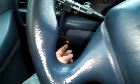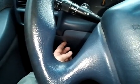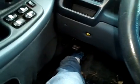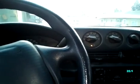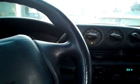I don't think that this works. It is a trunk release. No, I don't think that works. But everything else pretty much works in the car. Has great brakes, great tires. My girlfriend did put the tires on here. She bought them new, not used.